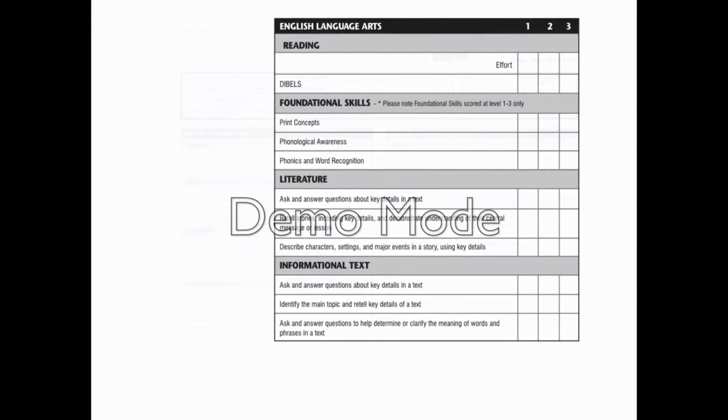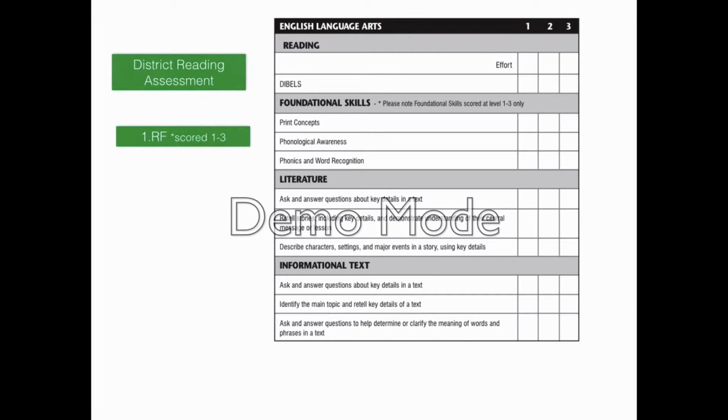If we look closer at the language arts portion, we'll see some differences as well. The district reading assessment, there's a space to put that in. And then you will see all of the different standards aligned to the Common Core state standards. So foundational skills, which would be RF, literature, RL, and informational text, RI. Just as a note, foundational skills will be scored only at a performance level of 1 through 3.